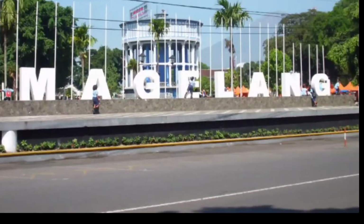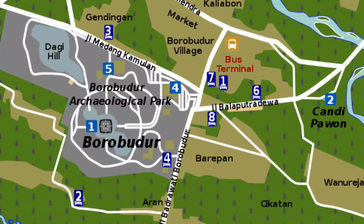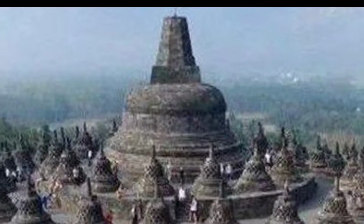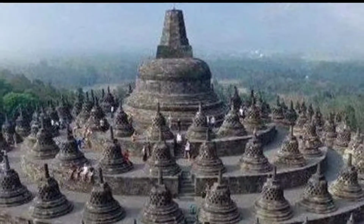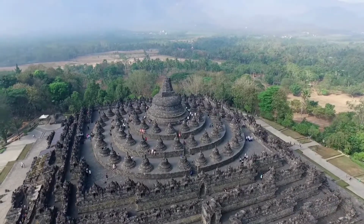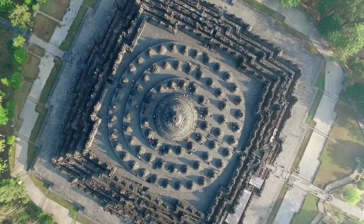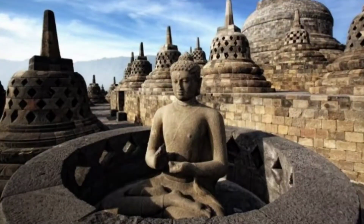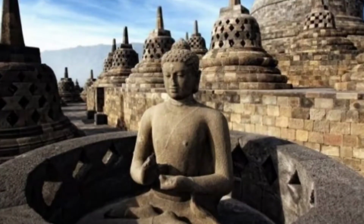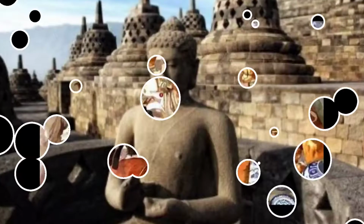Borobudur is a 7th century Mahayana Buddhist temple in Magelang Regency, not far from the town of Muntilan, in central Java, Indonesia. The temple consists of 9 stacked platforms, 6 square and 3 circular, topped by a central dome. It is decorated with 2,672 relief panels and 504 Buddha statues. The central dome is surrounded by 72 Buddha statues, each seated inside a perforated stupa.